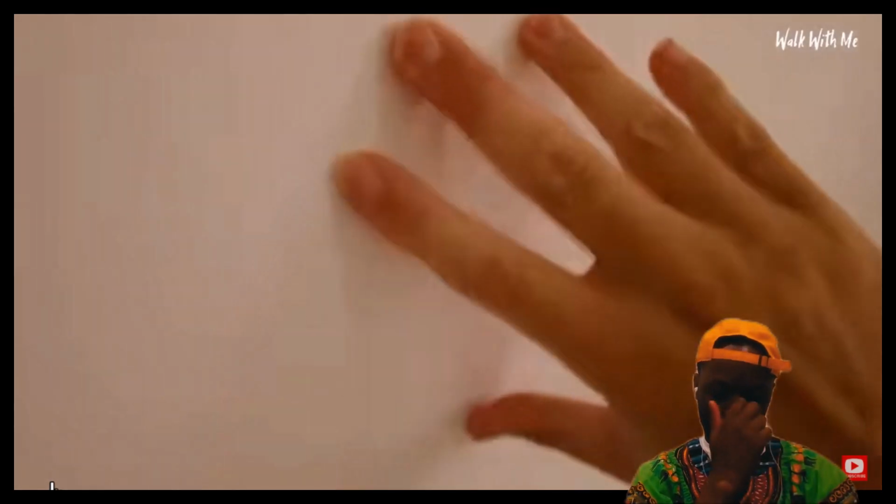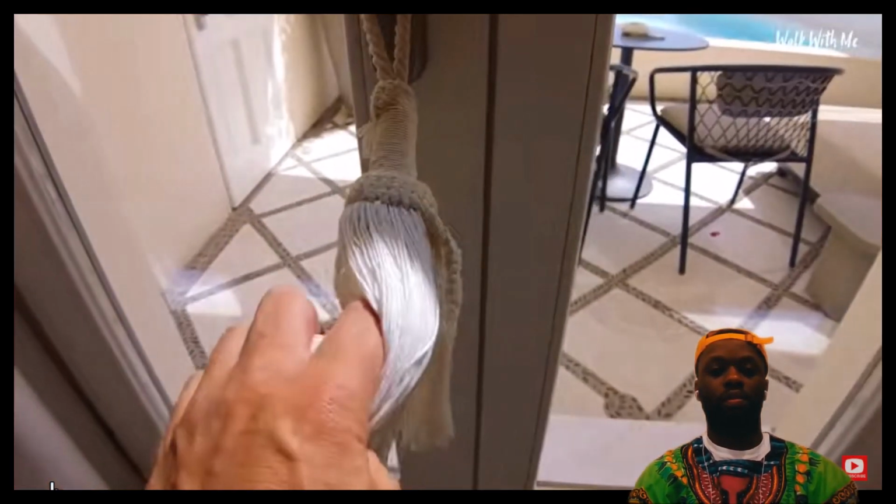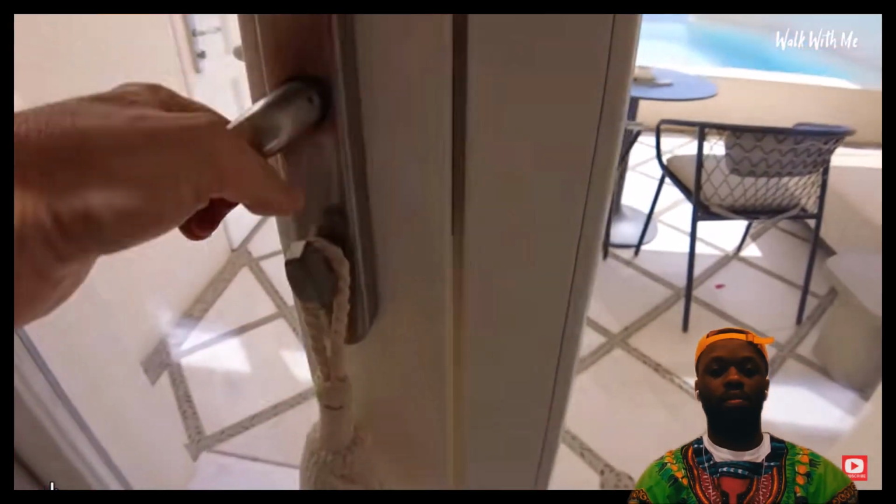Ow! Yeah, that curves around, and because it's so white, you can't see how low the wall is there, but I just hit my head on that. So this is how you tell them whether you want the room cleaned or not. You put it on the outside.